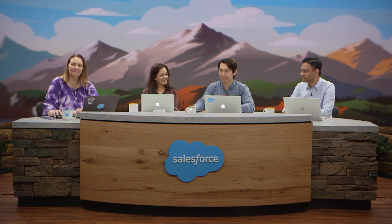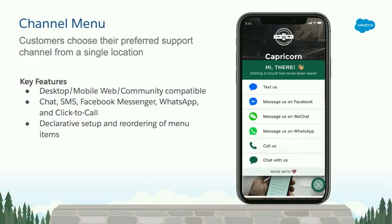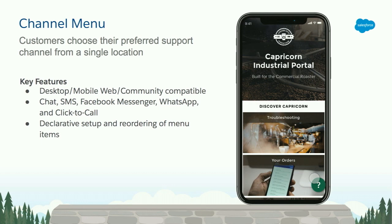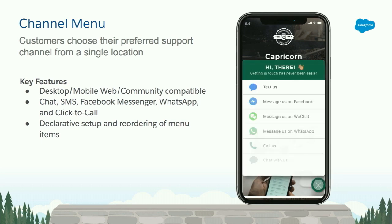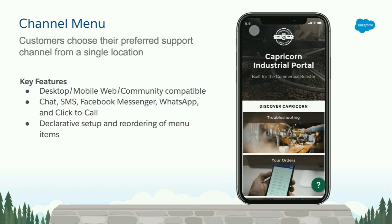We're going to quickly cover the channel menu. You may have seen this if you were tuning in yesterday to the Service Cloud Release Readiness Live. They may have mentioned this. What we're going to talk about is the channel menu and how you can use this for your customers. So your customers can now engage your service agent on any channel that's available through Service Cloud.